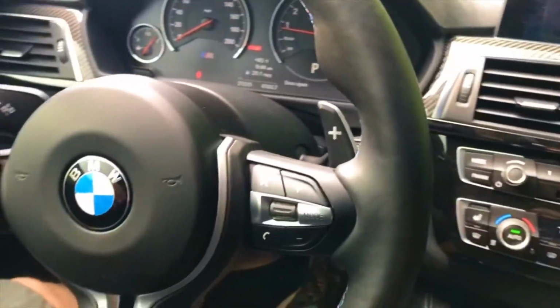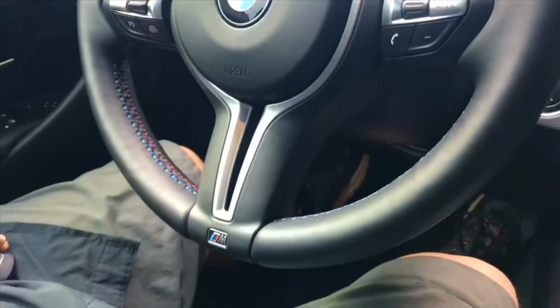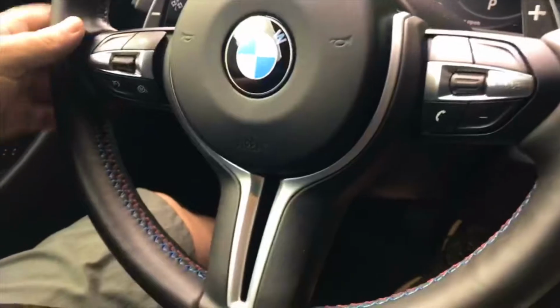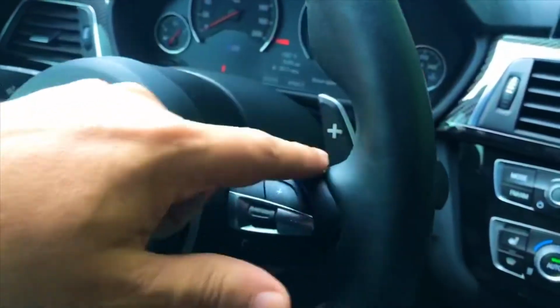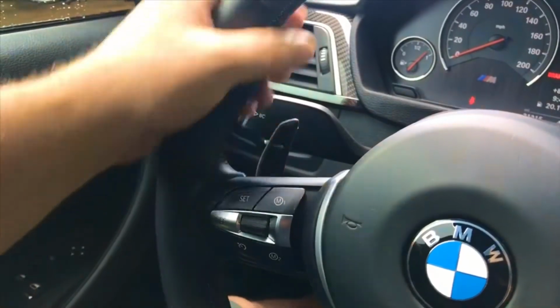Just gonna kind of make our way to the steering wheel here. It is nice. Try not to show too much of myself here, but it's hard to show a steering wheel once you're in the car. Steering wheel is nice. When your thumbs are sitting inside here, you know, it feels great. The paddles are kind of in perfect position.